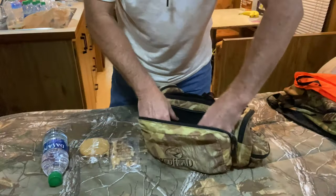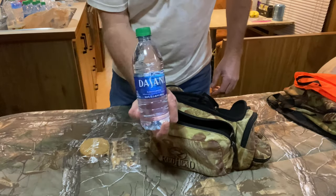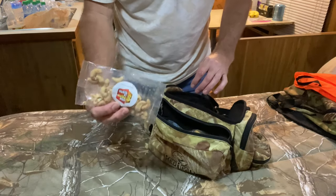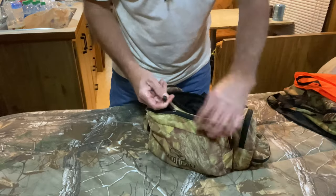Y'all seen me pack my fanny pack before. For the morning hunts, I like to have normally a bottled water to drink, some sort of Little Debbie, and then some cashews or some nuts. That kind of gets me through the morning hunting real long, and then when I get out, I eat some lunch.